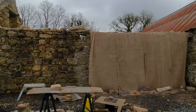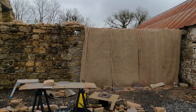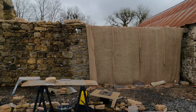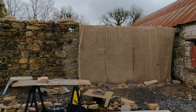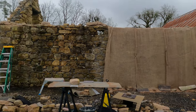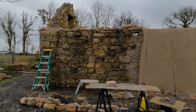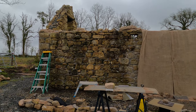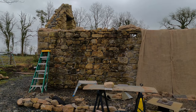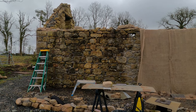So, since we last filmed, well, the weather's just been horrific. Wind, rain, terrible wind, really bad, virtually impossible to work outside. So I have finished pointing that wall there, and this bit is back pointed and ready to be finished. Today is a bit hit and miss, but the heavy showers aren't meant to come until this evening, so I'm going to try and get it finished, to be honest.